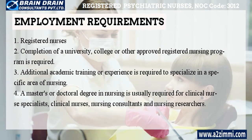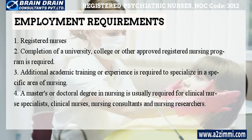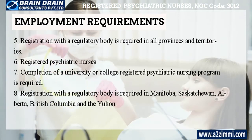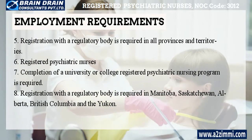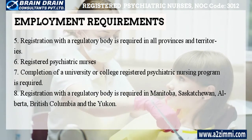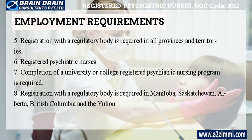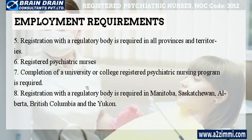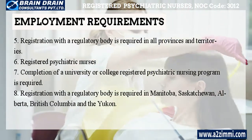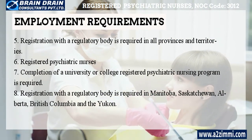A master's or doctoral degree in nursing is usually required for clinical nurse specialists, clinical nurses, nursing consultants and nursing researchers. Registration with a regulatory body is required in all provinces and territories. Registered psychiatric nurses: completion of a university or college registered psychiatric nursing program is required. Registration with a regulatory body is required in Manitoba, Saskatchewan, Alberta, British Columbia, and the Yukon.